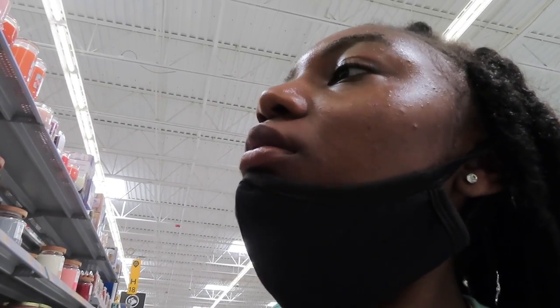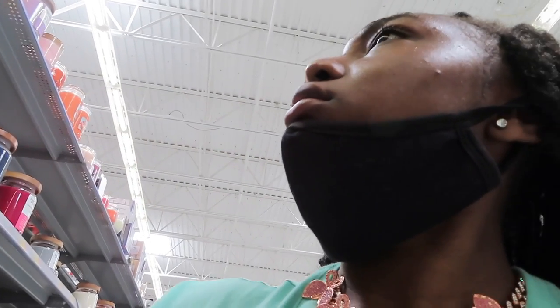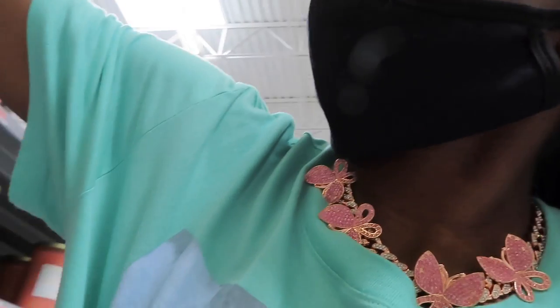This one's cute. Is this cute or just big? Rosewood fig. I like the ones that are fig or woodsy stuff. It smells so good. How much is this? $12, and it doesn't even fit in the thing. No can do. Oh, they have it smaller. Yes.